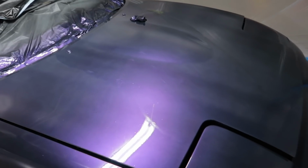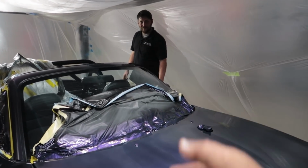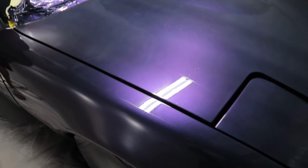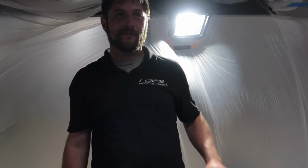That is awesome. This is probably the coolest stuff I've seen in person. I won't lie to you, it's pretty damn cool. I was kind of skeptical about it, but seeing it now, wow. What we need to do is kill the lights and give the critters a place to go away.